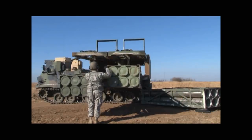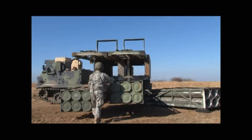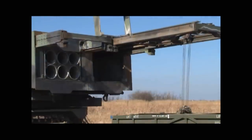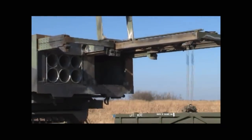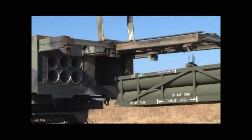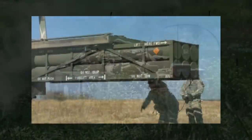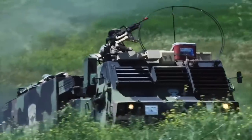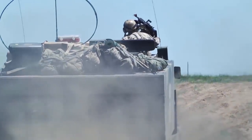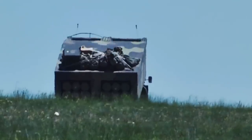The modified M270A1 can also launch the MGM-140 ATACMS, or Army Tactical Missile System, tactical missiles. These missiles have a range exceeding 150 kilometers. Two of these missiles can be carried, and furthermore, a vehicle can carry a mix of either one of these missiles or six of the different rockets. The vehicle is basically modified on the M2 Bradley chassis, and therefore fairly fast and nimble cross-country. The vehicle is powered by a Cummins VTA-903T diesel engine, developing a whopping 500 horsepower.